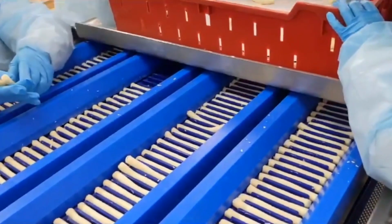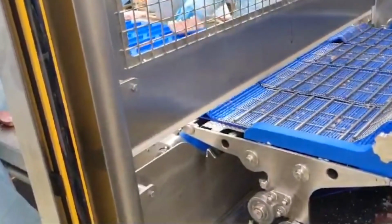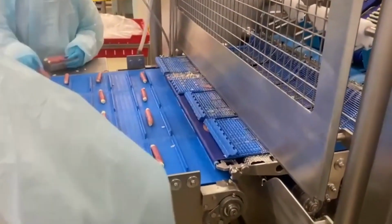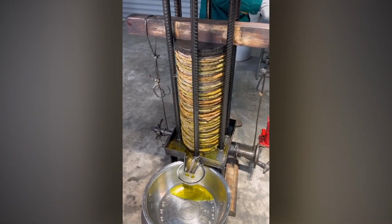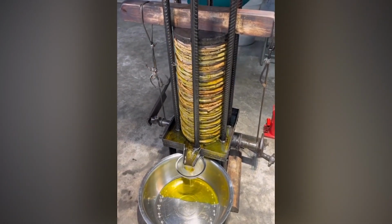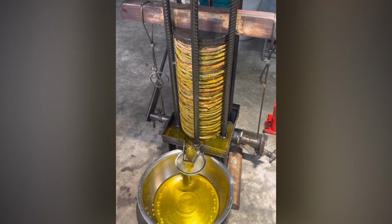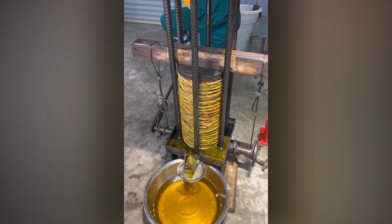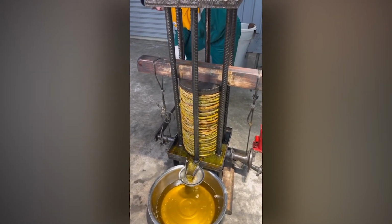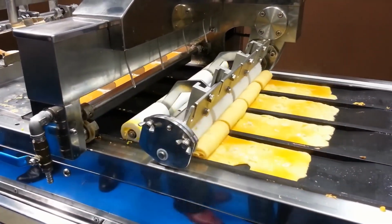You need something rolling? This is your go-to machine. A gadget for the extraction of sunflower oil. Vincent van Gogh would have loved this thing. A tamagoyaki machine doing what it does best, making tamagoyakis.